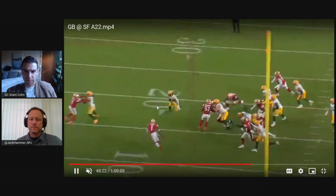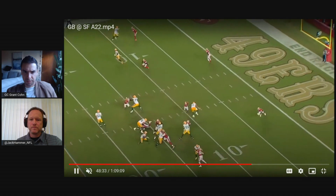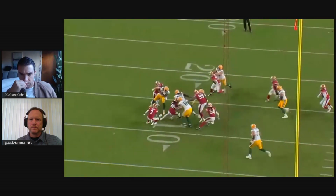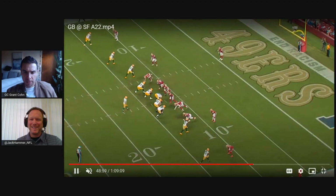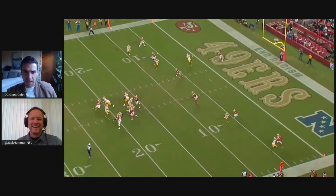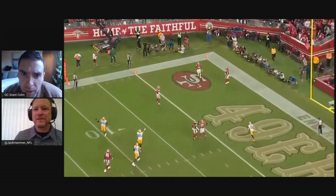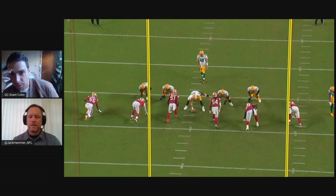Ugh. Nice tackle. Nice stop by Kinlaw. A long arm. Yeah. That should have been, if that's Jason Verrett, that's a pick. Yeah. Man, that's a gorgeous throw. God, that's a gorgeous throw.